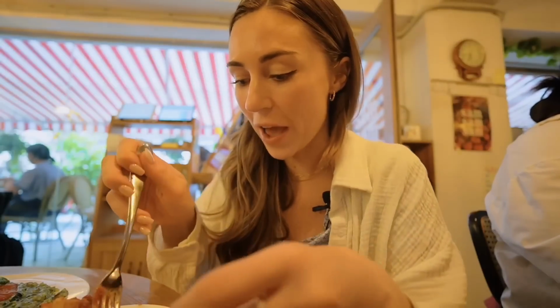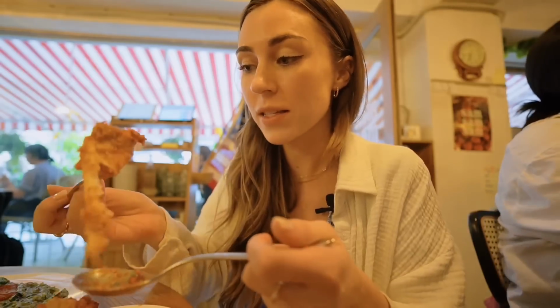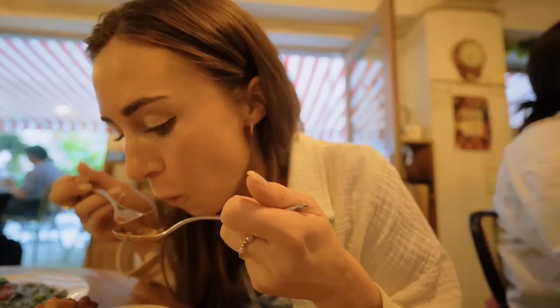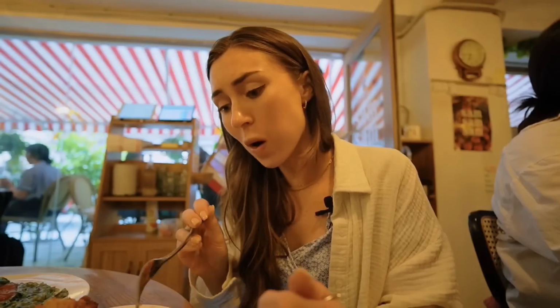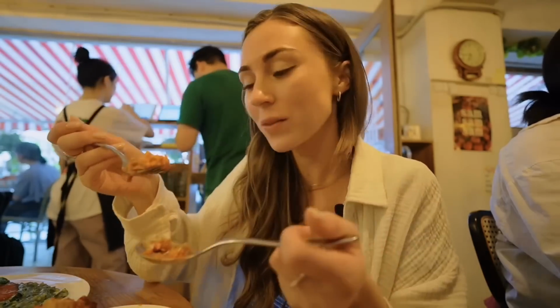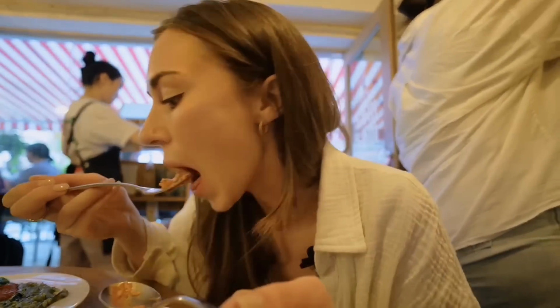Alright, let's give this a try. The presentation is amazing, so already impressed. Wow. I think there actually might be a little bit of potato in here. It tastes so home cooked in the best way possible.